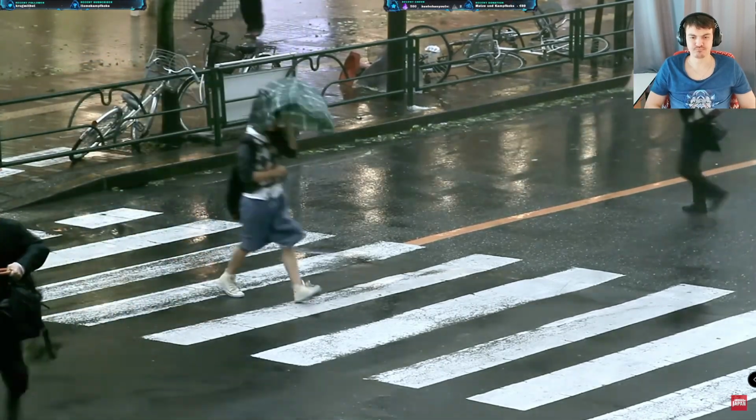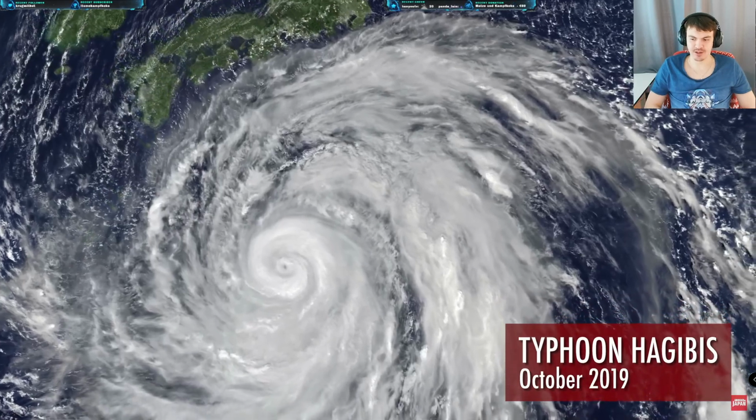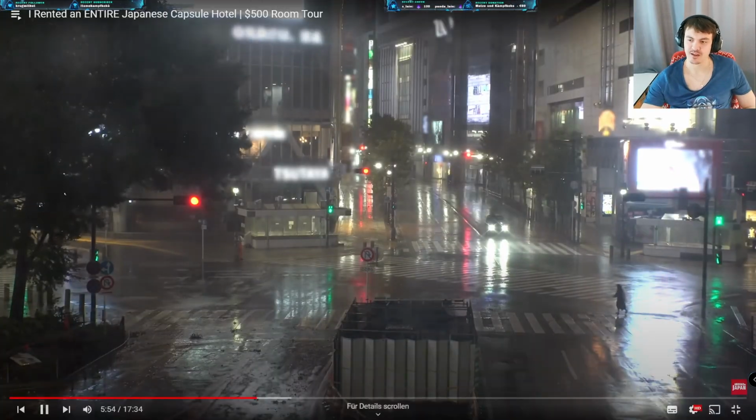In 2019, the most powerful typhoon in 40 years, Typhoon Hagibis, struck the country and left a $15 billion trail of destruction nationwide, killing 98 people and leaving 250,000 households without electricity.